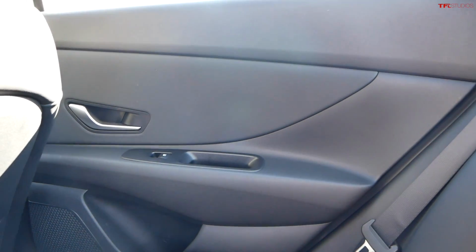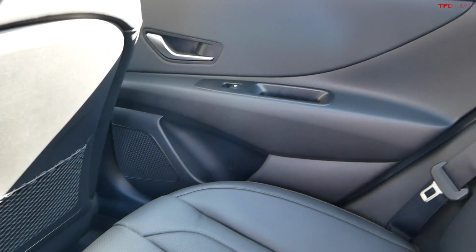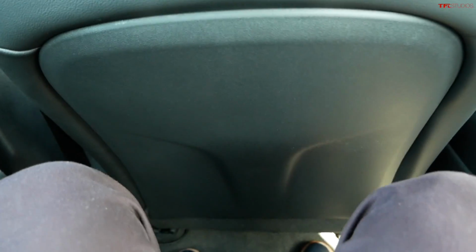And moving on to the door panels, you don't get any of the piano black trim or anything that you find in the front seat. So it is fairly minimalist. However, closing myself into this rear seat area, you can tell that sitting behind myself, my knees are comfortable. In terms of headroom, I also have no issues there.